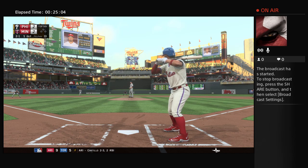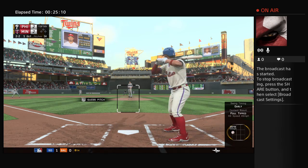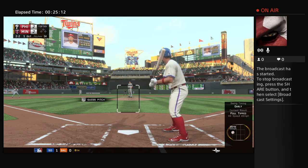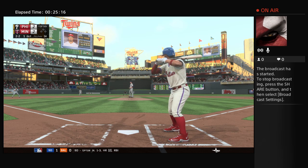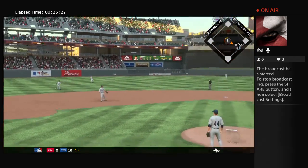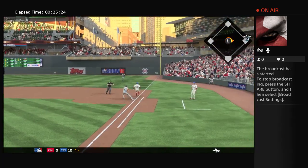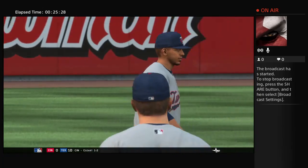Into the windup. Here's the 2-1 pitch. That's going to even up the count at 2-2. On the ground to the left side. Scooped up on the backhand. And the off-balance throw will be too late, so a good effort that time, but it's an infield single.